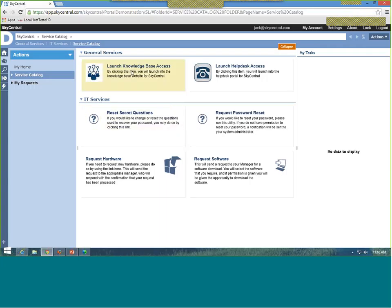And here, as the admin, you can set up where you can launch the knowledge base access, or if you have a knowledge base you want to link it to, or a help desk that you want to link this to, to launch your help desk system so that they can log into that and submit help desk tickets if it's required for a specific issue. But you can set that up, so all they have to do is click this button and it takes them straight to the knowledge base where they can find out answers for themselves.